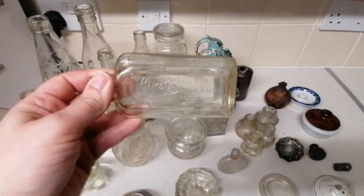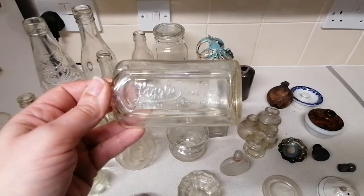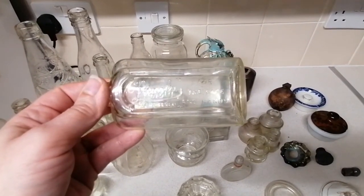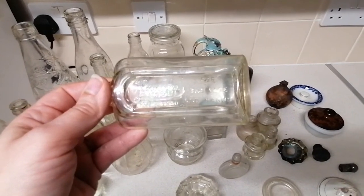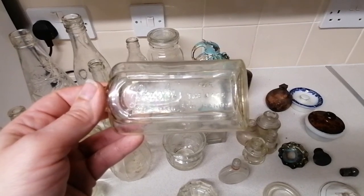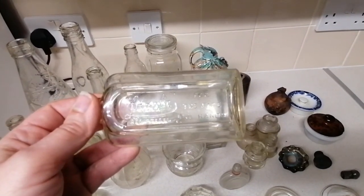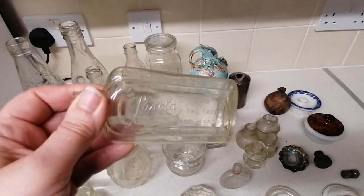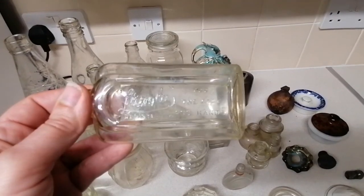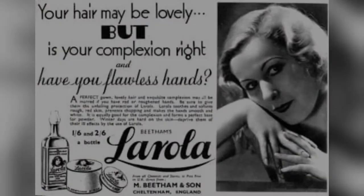Next up is this little bottle I've never seen before, and on it is embossed Larola for the face and hands. This was manufactured by Beecham's in Cheltenham and was for beautifying and whitening the skin. Now this bottle most likely dates from around about the 1940s. Following this clip I will show you some adverts that I found, vintage ones.